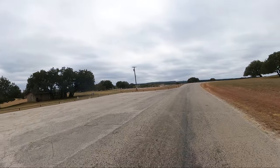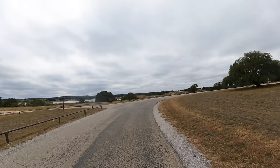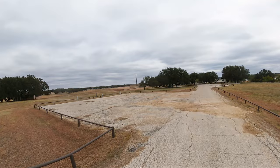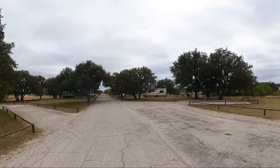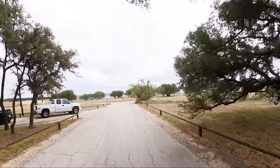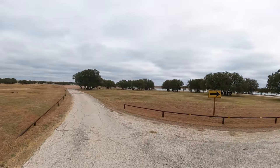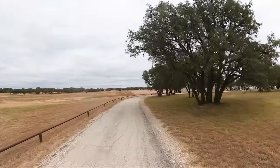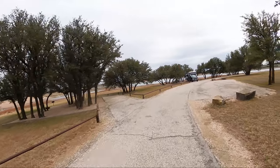Group camp, group pavilion, screen pavilion with a kitchen and 12 water power connection sites for RVs. This is the loop that we're set up on. There's more of those RV sites. I'm going to have somebody ask me, what is the best site? I'm going to have a real hard time answering that question for this campground. They all are good, nice sites.